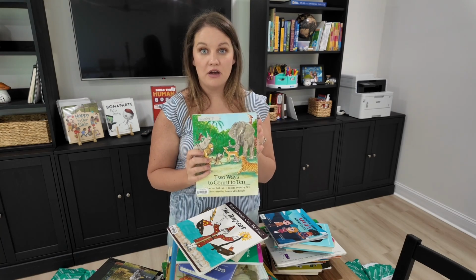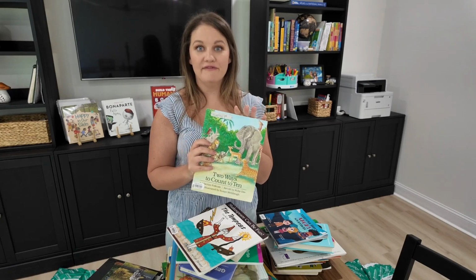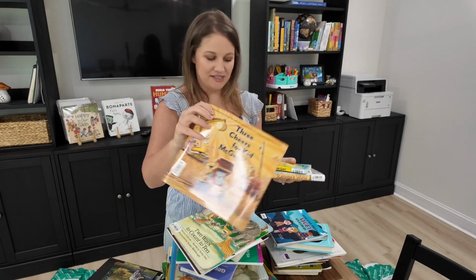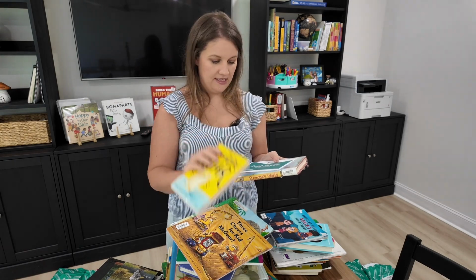This came out of Math with Confidence Level 1. It was in the read alouds to have the picture books for each week, and I just love this book. So when I saw it, I wanted to grab it. Okay, more construction books. I've heard really good things about the Lemonade War. We may do this one next year and do like an entrepreneur study with it. So I'm excited to have that one.